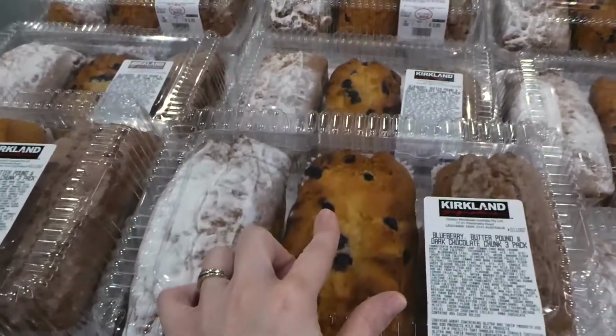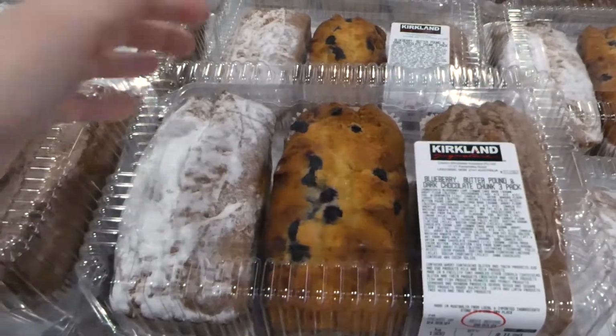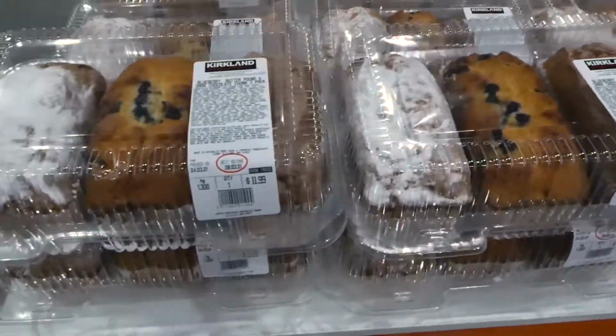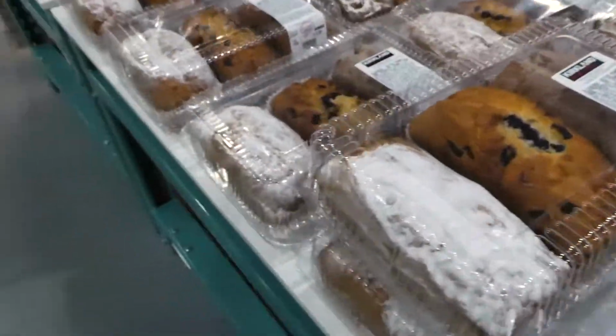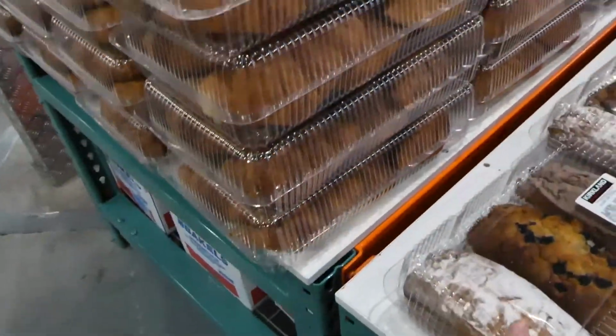I've even frozen these. Slice it up first, put it in a Ziploc bag. You can wrap them in Saran wrap or cling wrap if you're going to do a few of them, and then pop them in the freezer because it's a lot to eat. They're huge, really big, just like everything else at Costco. If you're not going to go through them or you're not having people over to help you eat them, then yeah, I would freeze them.